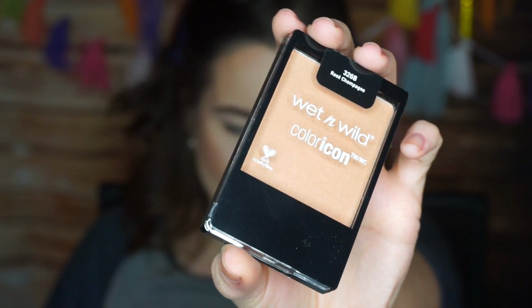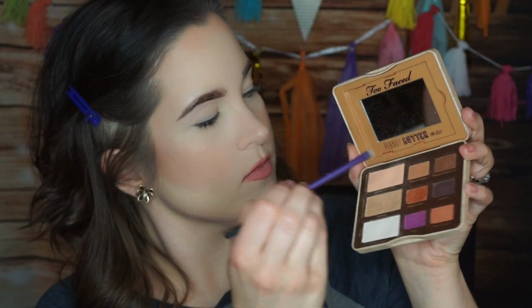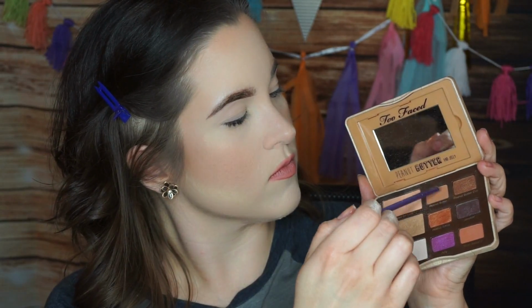Oh my gosh, I'm obsessed with this blush. I just picked it up at the drugstore. It's the Wet n Wild brand. It's just the most beautiful apricot shade. It's so natural. It's so soft. Oh, I'm obsessed. This shade is actually called Rose Champagne, which I feel like is not fitting at all. It should be called like apricot champagne. But anyways, I don't think Wet n Wild cares what I think it should be called.